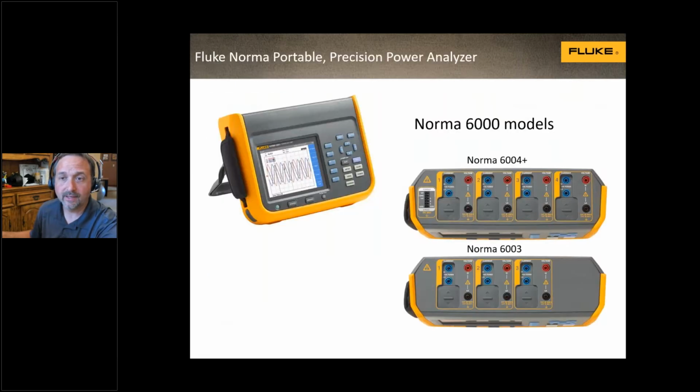So we're going to be introducing the Norma 6000, which has a few model variations. In the picture here, there's a 3-channel and a 4-channel version. The Norma 6004, of course, is the 4-channel version. And then you'll notice that there's a plus there. The plus versions add speed and torque sensors. There's a speed and torque sensor input capability that gets added in when you go for the plus version. We don't supply the speed and torque sensors, but you can use your own speed and torque sensors to interface with the Norma 6004 Plus, and there's also a 6003 Plus version. So it allows you to interface with those.